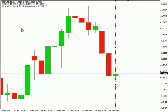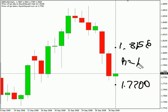Now, looking at the pound, we have the pound move down today. I'm expecting this range to be between 181.56 and 177.00. I'm expecting some resistance to come into this market around 179.41, and on the lower side, look for support around 177.50.